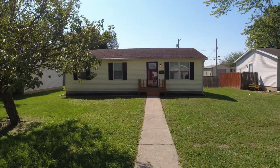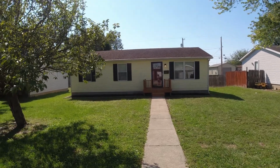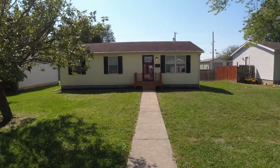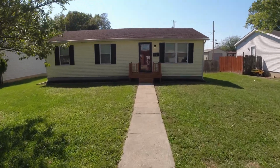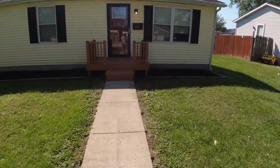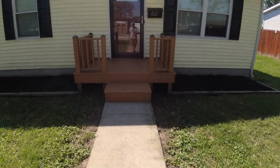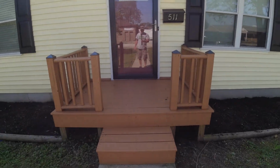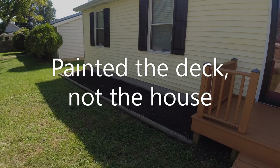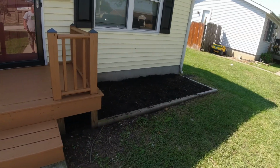I probably have somewhere between 7 and 8 man days in all the work. I had a helper part of the time, and then I kept getting called away for service calls. But anyhow, somewhere in that ballpark, 7 or 8 man days. You can see we removed this ramp, and I just cut up the ramp and made a step, and we pressure washed and painted the whole house. I put a little mulch in there. I didn't put flowers in.